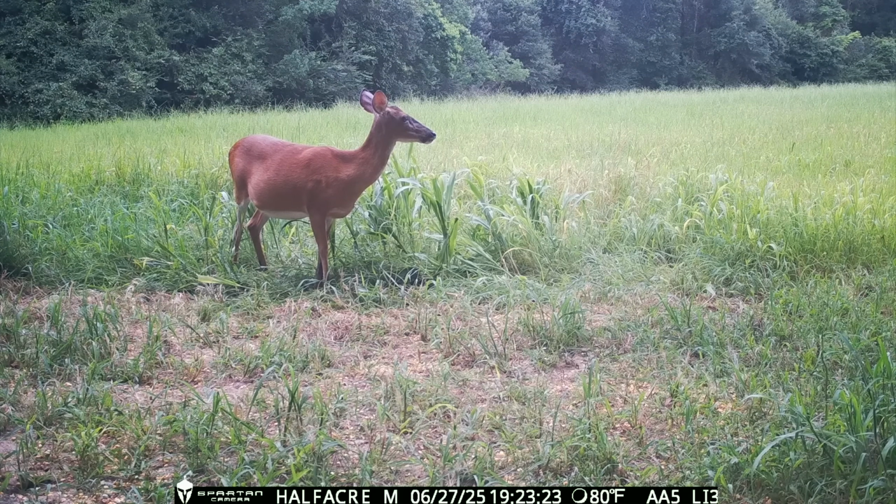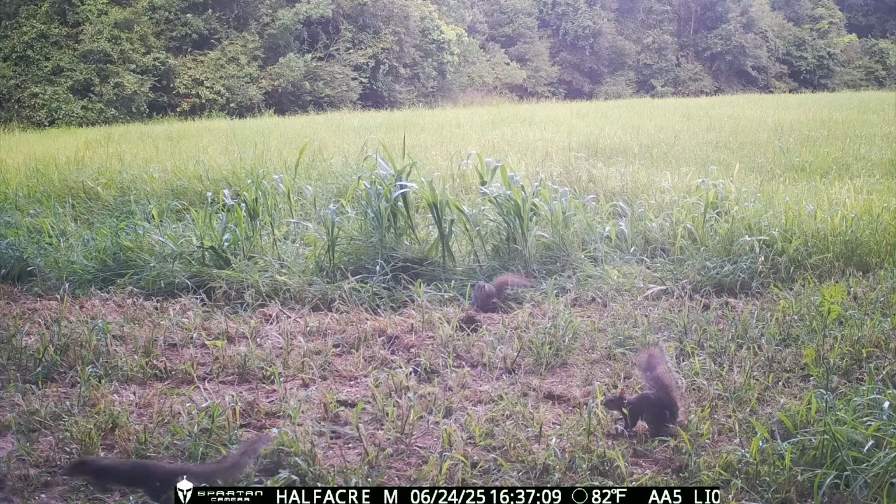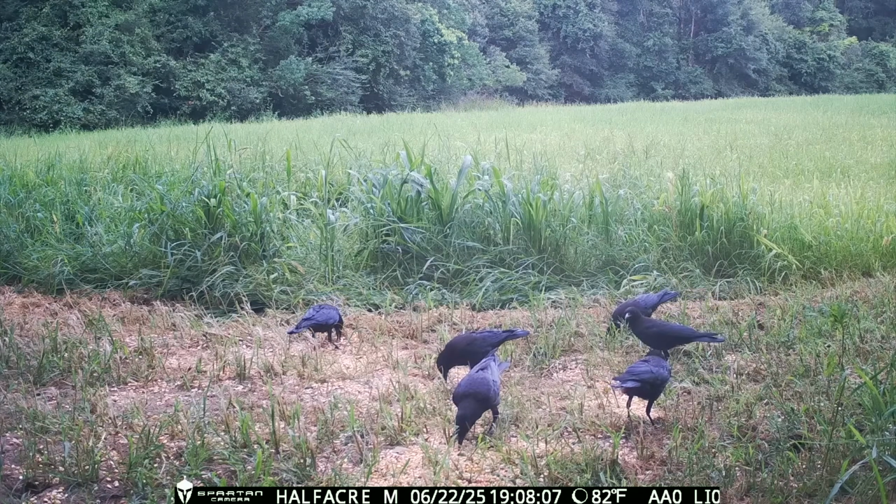And man, talk about a pregnant doe. 2 years ago we had triplets, last year we had twins. Can't wait to see what they have this year. And a battle between the squirrels and crows. Looks like the crows won.